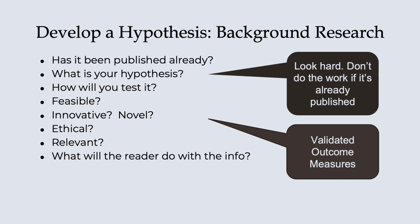So what's your hypothesis? How are you going to test it? What validated outcome measures will you use to measure if patients are getting better or not? Is it feasible? Is this such a rare disease that the whole department has only seen it once in the last 10 years, and you're going to design a study that requires 20 people with the disease to show up? Is it innovative? Is it novel? Has it been done already? Is it ethical? Is it something that the IRB is going to accept as ethical practice or not?